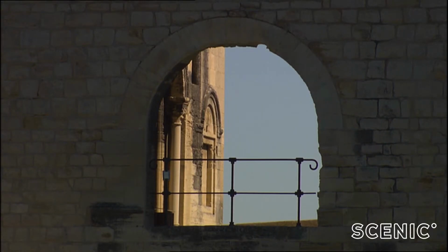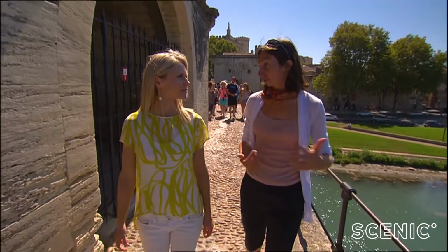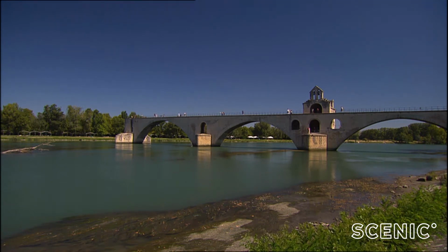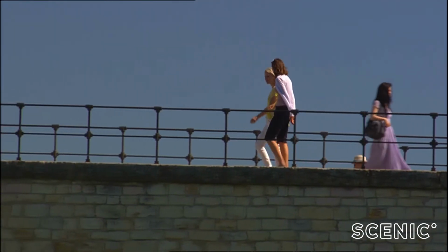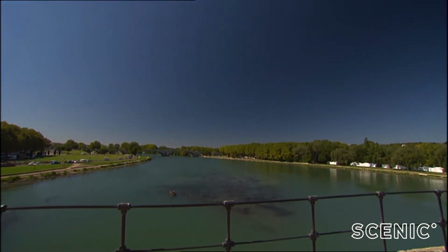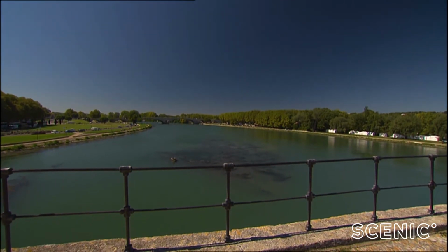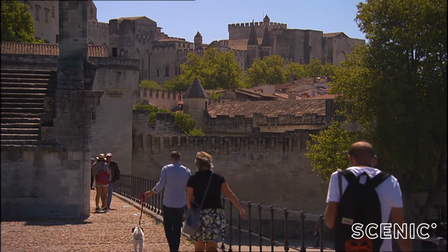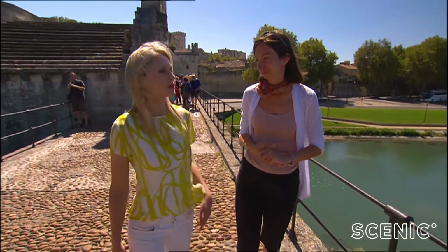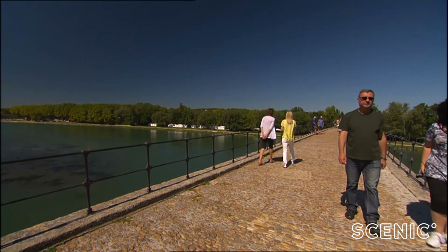This bridge was the link between the 2 banks of the Rhone River. So it was a very long bridge, 1 kilometer long. And to maintain a bridge like that, it costs a lot of money to the city and to the inhabitants of Avignon. And so at the end, people decided to just give up the bridge in the 17th century. 22 arches when it was complete, and we have only 4 arches left today. Which probably actually makes it more famous, doesn't it?